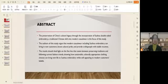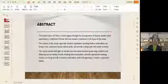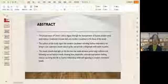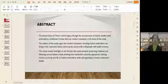Here is the abstract. The preservation of China's cultural legacy through the incorporation of Suzhou double-sided embroidery, a traditional Chinese skill, into modern casual wear is the focus of this study. The authors of this study argue that modern casual wear, including Suzhou embroidery, can bring in new customers, boost cultural pride, and provide craftspeople with stable incomes.